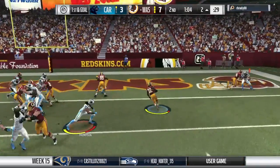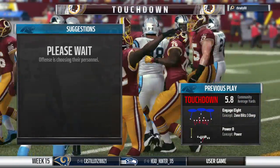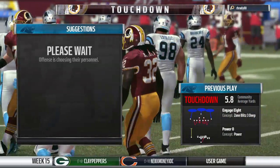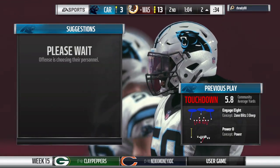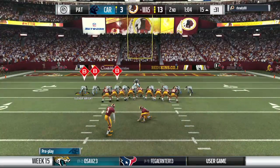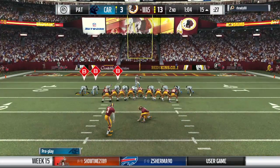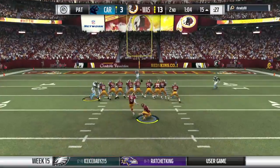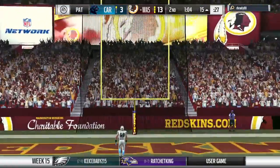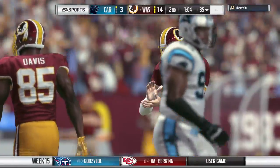Kelly to try to punch it in. And he is into the end zone. Touchdown, Redskins. A great play there. His second touchdown of the game and his ninth on the year. And the Redskins are going to add on to their lead. And this one's right through to make it a 14-3 ball game.